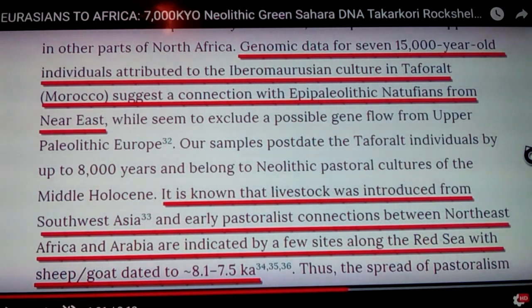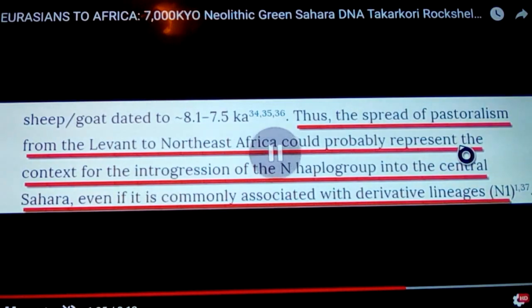It is known that livestock was introduced from Southwest Asia, and early pastoralist connections between Northeast Africa and Arabia are indicated by a few sites along the Red Sea, with sheep and goats dated to 8 to 7,500 years ago. And so it tells you, along with the goats and sheep, the spread of pastoralism comes into the area. And they've known for a long time the genetics of those animals, the sheep, the goats, the bulls and cows. The grains, emmer wheats and barley, come from Sumeria and Upper Anatolia, where these early Neolithic farmers had come from and expanded back down into North Africa, which was already blended with a Caucasian population that was all around the whole Mediterranean, all the way through North Africa, like they're talking about.